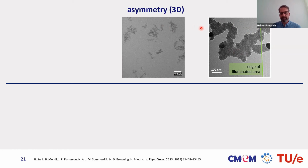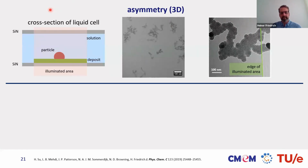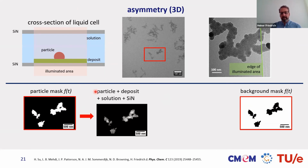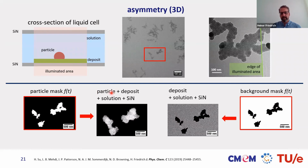As you've seen, these structures are growing in time, and now it is interesting to look at how this growth trajectory works. So the model that we have now is a cross-section of the liquid cell. We see particles that are growing in time, as well as deposit in the background that we need to take into account. However, that only occurs within the illuminated area. So to separate the two things, we have a background signal that is varying in time, and we also have a particle that is varying in time. If we now adapt the mask obtained for bright field, since this has a higher signal-to-noise ratio, we can look quantitatively at the HAADF STEM signal, just cutting out the corresponding region, and we can do exactly the same. On the left side, we have particle, deposit, solution, plus the signal from silicon nitride. On the right side, we have deposit, the solution, plus the silicon nitride.